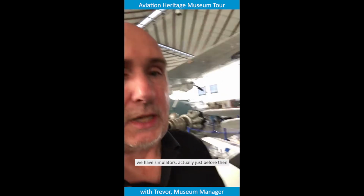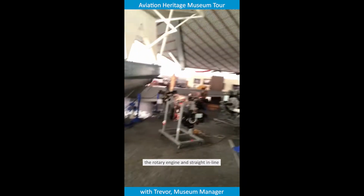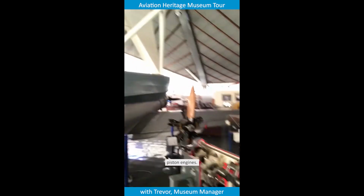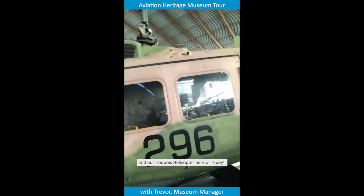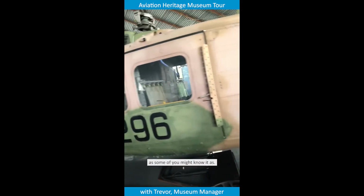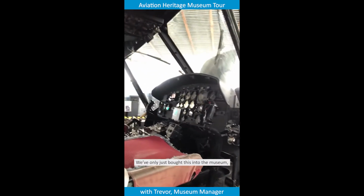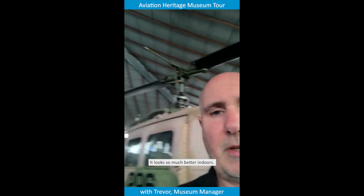Now, as well as that, we have simulators, or actually just before then, other engines that we have are a rotary engine, inline straight piston engines, various things in the corner here, and our Iroquois helicopter here, or Huey as some of you might know it as, which is pretty special. We've only just brought this into the museum, and it really is something to see. It looks so much better indoors.